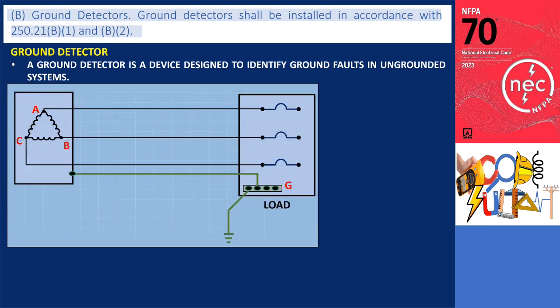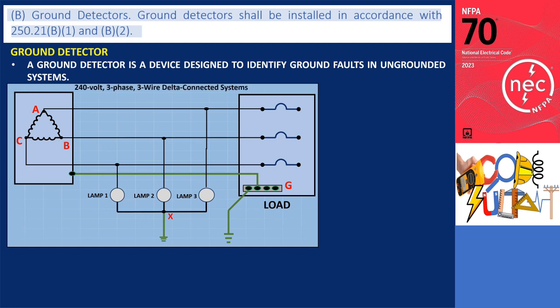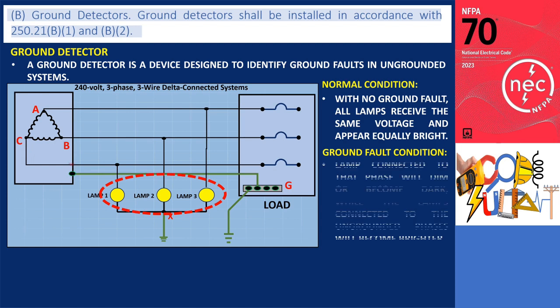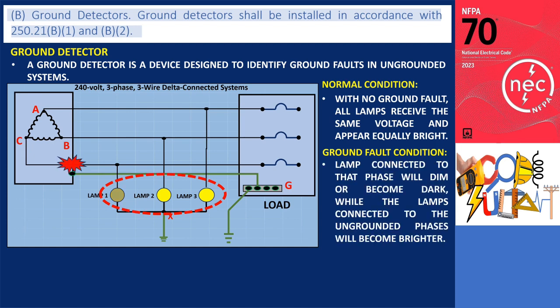A ground detector is a device designed to identify ground faults in ungrounded systems. In the ground detector lamp method, illustrated here, lamps are connected to the ungrounded 240 volt, 3-phase, 3-wire delta connected system to detect ground faults. Under normal conditions with no ground fault, all lamps receive the same voltage and appear equally bright. However, if a ground fault occurs on any phase, the lamp connected to that phase will dim or become dark, while the lamps connected to the ungrounded phases will become brighter.